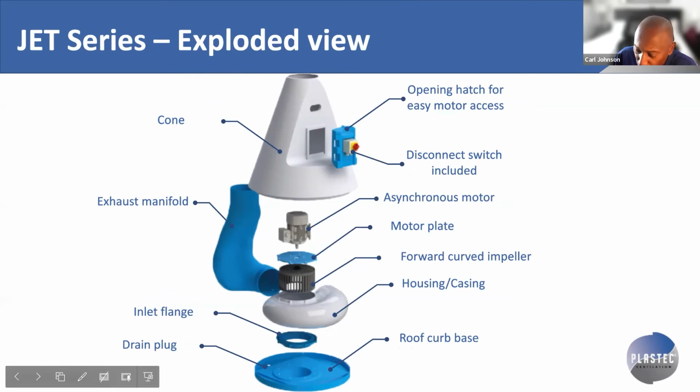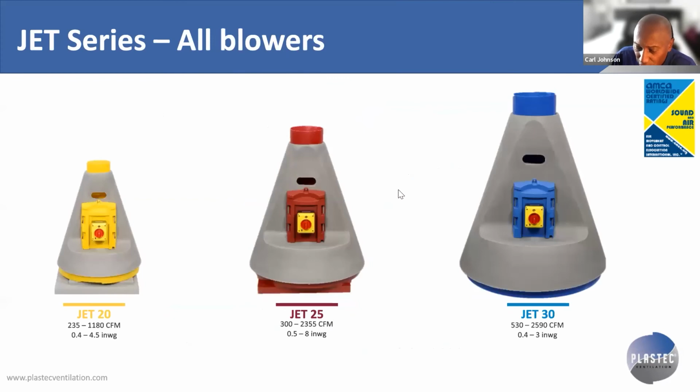This roof curb sits right on the roof curb of your building. You have an inlet flange and a housing here. This is all inline, put it on the roof. Direct drive motor, awesome. So this Jet series comes in 3 fans. You have the small one here, which is 1180 CFM, 4.5 static. And you've got your large one here, about 2590 CFM, 3 inches static. These are all Jet series fans, great for roof mount application.